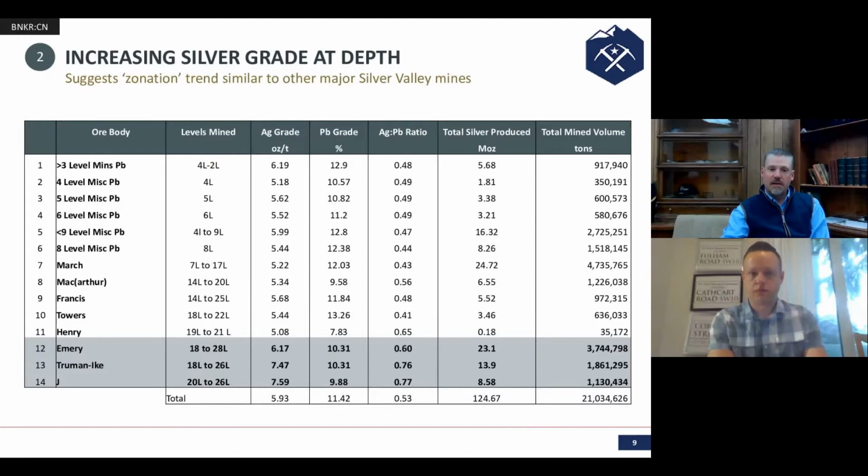What's interesting as well is that at depth, we're beginning to see indications in the historic mining and production records that silver grade was increasing, but more importantly, that the lead-silver ratios were converging. That could mean, and what we're interested in investigating, is whether or not there's a silver zonation change, where silver will become the dominant mineral of deposition at depth. And that certainly is an area that at the right time we're looking at focusing on.